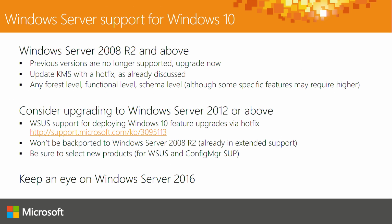On the server side in general, there aren't any real strong dependencies between Windows 10 and server OS versions. Anything that's still supported from a server perspective should work with Windows 10 without any issues. That includes Active Directory and all the other components that build on top of Windows Server. But today, only Server 2008 R2 and above are still supported. The older versions have dropped out of support already. So we haven't done any testing with anything older than Server 2008 R2.